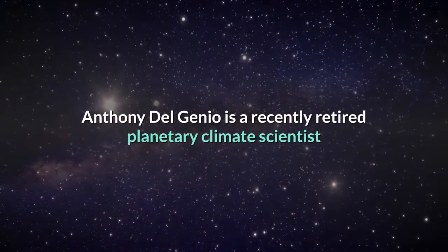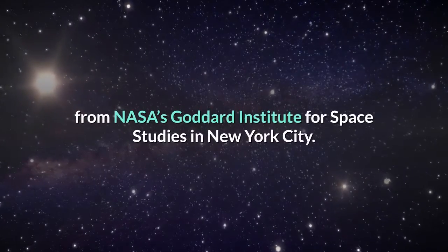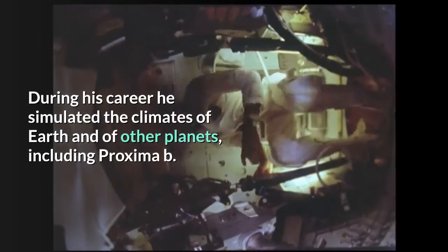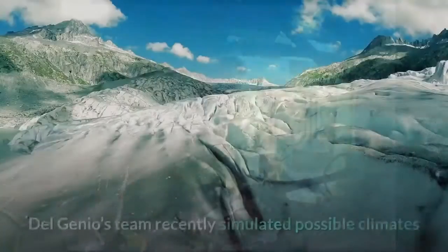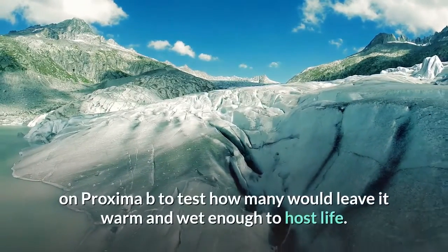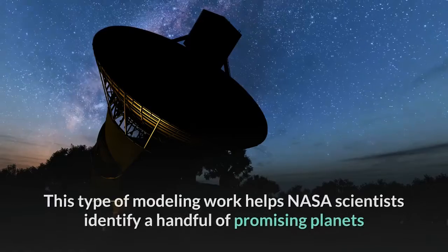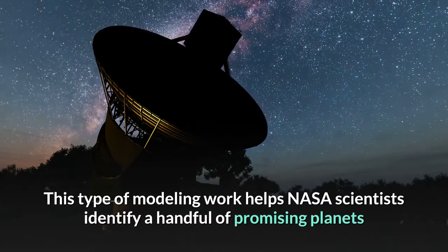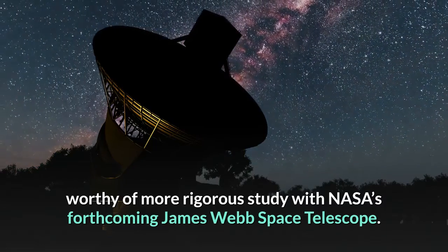Anthony Del Genio is a recently retired planetary climate scientist from NASA's Goddard Institute for Space Studies in New York City. During his career he simulated the climates of Earth and of other planets, including Proxima b. Del Genio's team recently simulated possible climates on Proxima b to test how many would leave it warm and wet enough to host life. This type of modeling work helps NASA scientists identify a handful of promising planets worthy of more rigorous study with NASA's forthcoming James Webb Space Telescope.